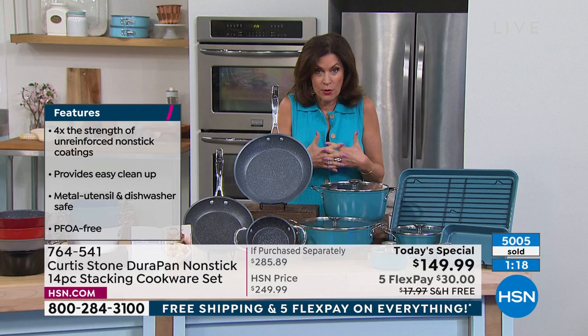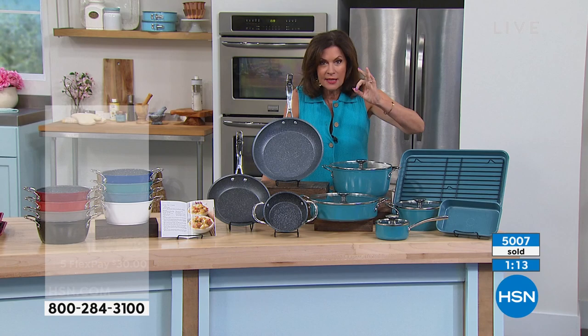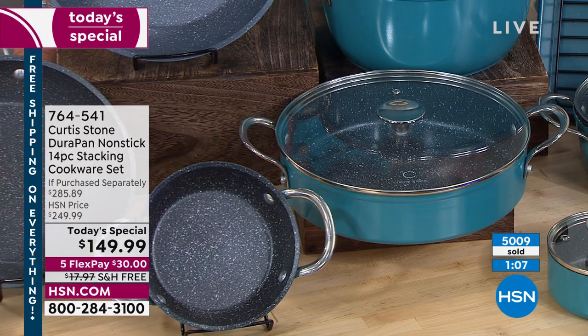But this is new. These are redesigned lids. Everything about it is space saving. Everything about it, high performance cookware that is so simple and easy to clean. You'll cook healthier. You'll enjoy cooking.